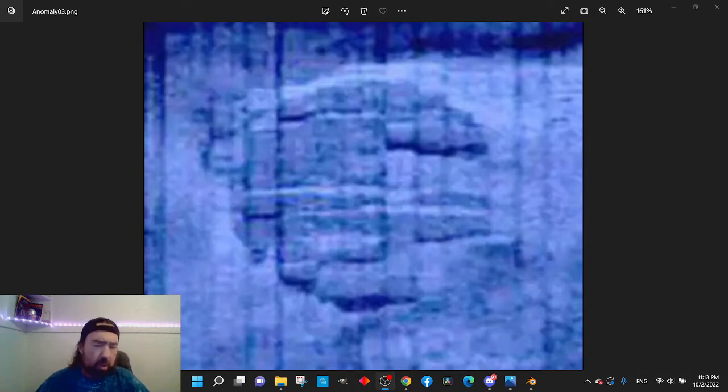This thing is pretty cool. This right here, I believe, is a sonar image. I have several. Some of them are sonar images, and some of them are actual photographs from divers who have taken pictures of this. So it's pretty cool.